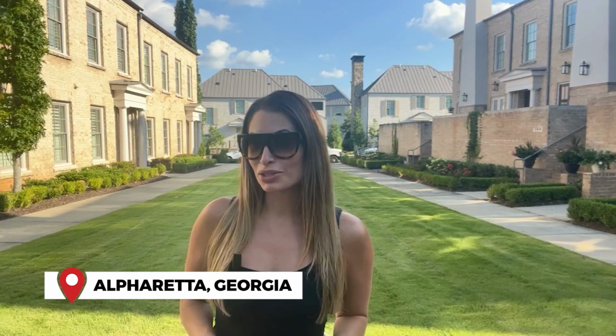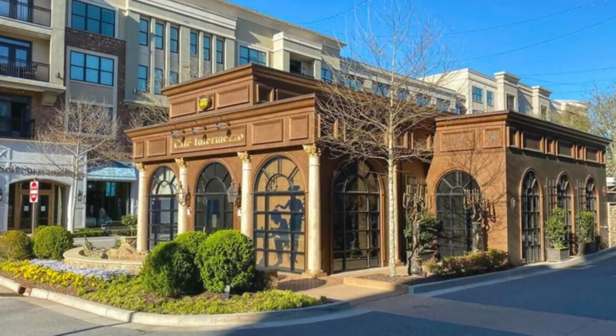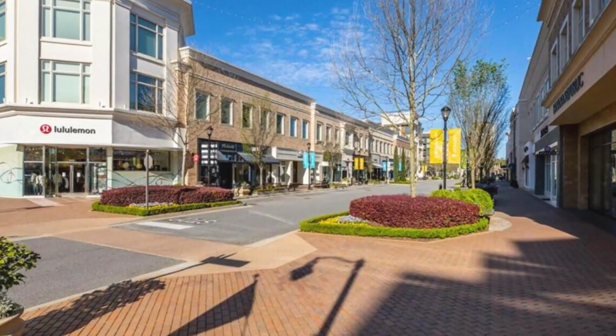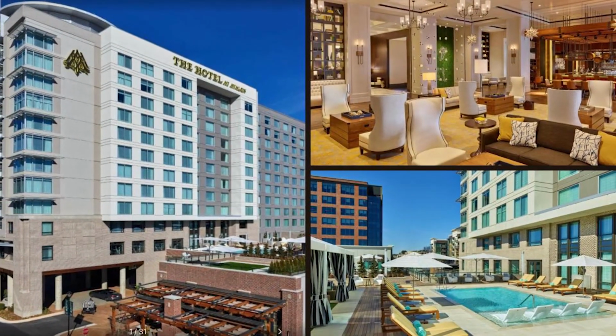Today I am in Alpharetta, Georgia, and we are going to be touring this stunning European-style townhome directly behind me. Aside from its amazing curb appeal, the best thing about this house is its location in one of my favorite places in Georgia, the Avalon. Avalon has everything from fine dining to cute cafes, tons of shopping options, a movie theater, and even a luxury hotel for your out-of-town guests.